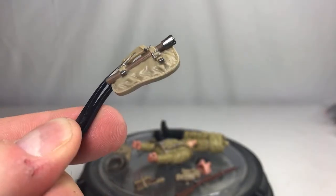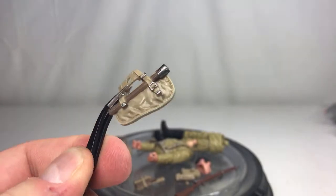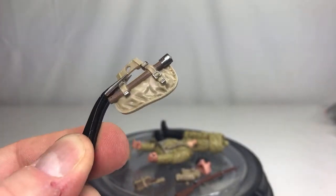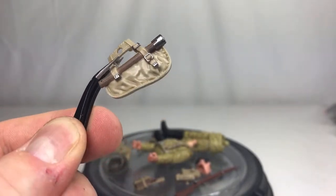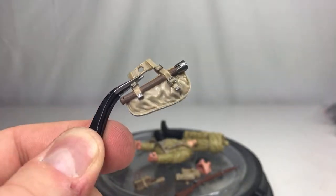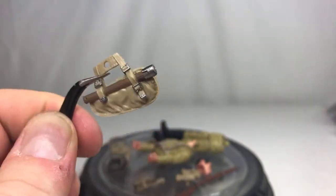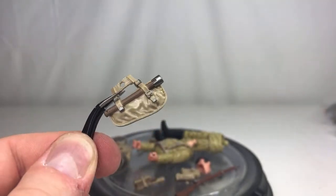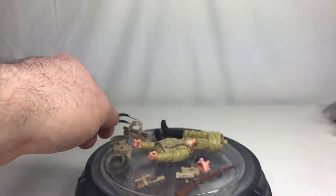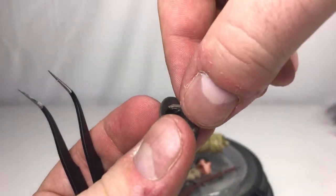We've got what looks to be a stick grenade. Correct me if I'm wrong, but it's molded in, which I don't really care. That doesn't bother me. But I believe that's a boomstick. It's definitely not a flashlight, because there's no light on there. I'm pretty sure that's a boomstick. But it looks really cool, though. Very nicely done. Like I said, I'll have to glue this little piece that came undone right here.